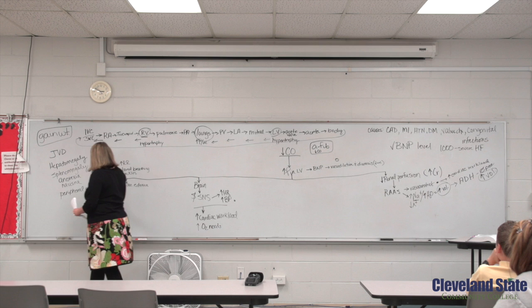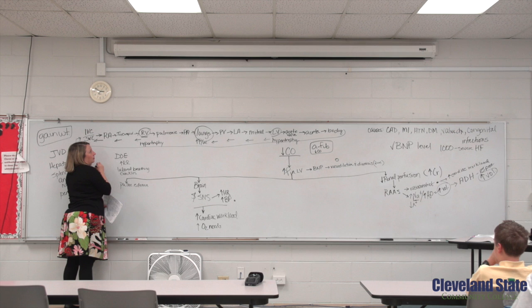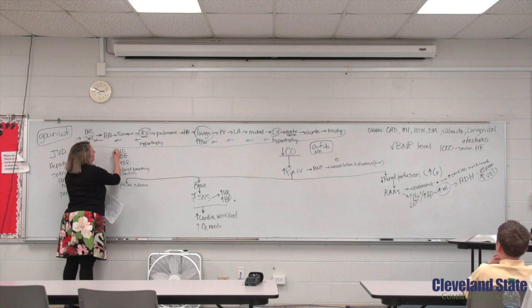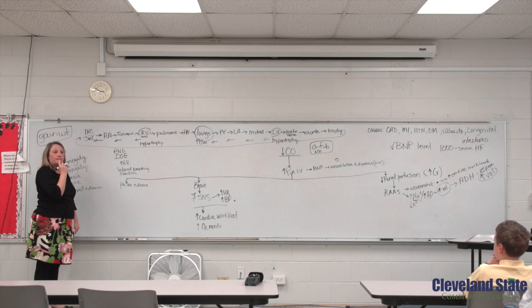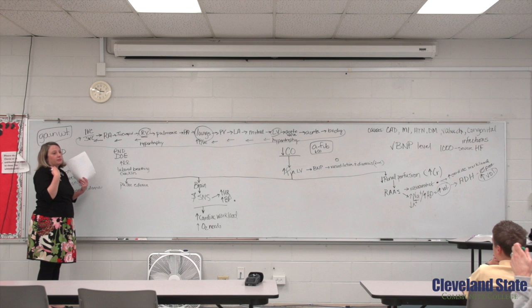Now some of these lung things, we have that dyspnea on exertion. We have that paroxysmal nocturnal dyspnea, PND. Can y'all tell me what that is? Waking up at night, can't breathe, have to sit up. They wake up at night because they can't breathe because they were laying flat. When they're up and sitting, all their fluid is down here. So when they lay flat in the bed, all that fluid comes up here. So then they can't breathe.